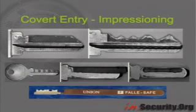So impressioning, I'll let Mark describe impressioning, but we have a host of pictures here, and this is actually leveraging a blank key inserted into a lock to try and decode the pin depths and create your own key to open the lock. Well, impressioning is a technique where you put a blank key in, mark it, and at the end of the day you produce a working key for the lock if you know what you're doing.